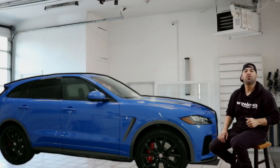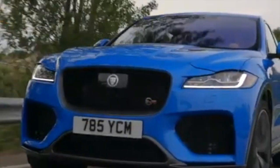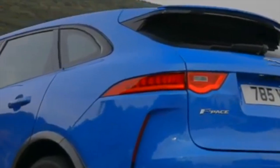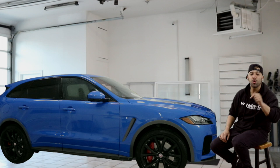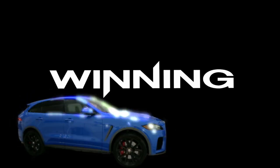And today we bring you this 2020 Jaguar F Pace. Let me tell you something. This thing is gorgeous, guys. Stay tuned, we're gonna show you around this baby. We're gonna put 20% on the two front windows and a 5% strip. Stay tuned.